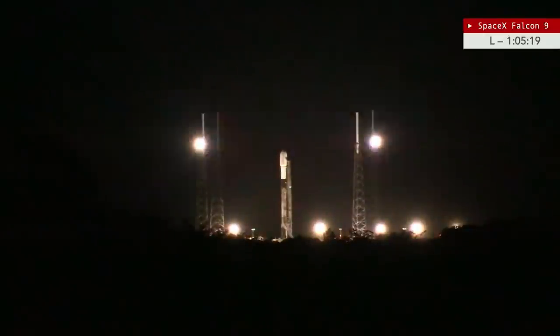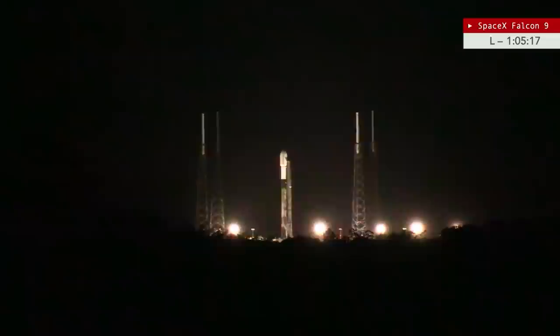We did just see another lightning flash in the sky. You may have seen that flash here in this view of Pad 40. So the weather continues to be not ideal for a launch this evening, but still an hour and 5 minutes to go until liftoff time.